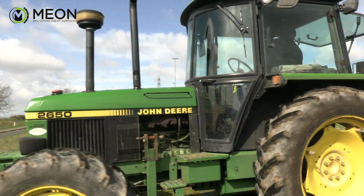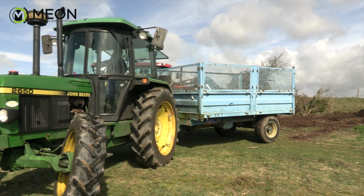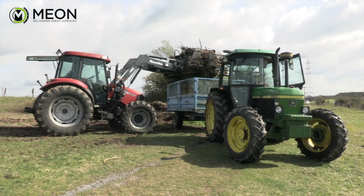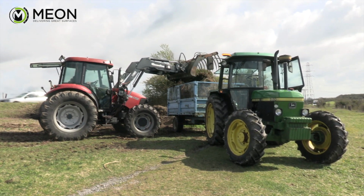Well, we've spent a lot of time over the winter chopping down the scrub and just trying to create open glades for the butterflies and insects which inhabit the place. And we end up with big piles of scrub, and we don't want them on the site. They rot down, they add nutrients, and nutrients are not necessarily the best thing for flower-rich grassland, so we need to get them off-site, compost them somewhere else, and then we can use the compost that arises from that for tree planting and those sort of activities, so it gets recycled.